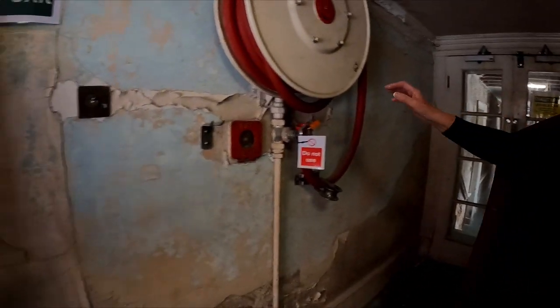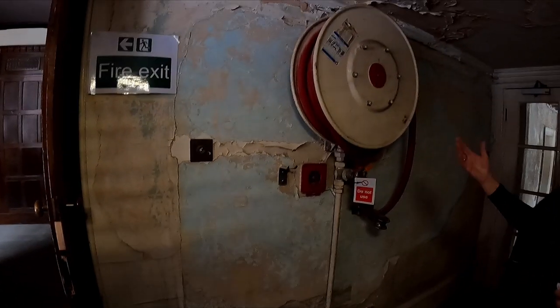So, you could see already, this is our fire hose, obviously that wasn't here in the 1760s, was it? This is telling you, it's all been done, but this is to stop people who do sneak through that thing, naughty, not to come in.